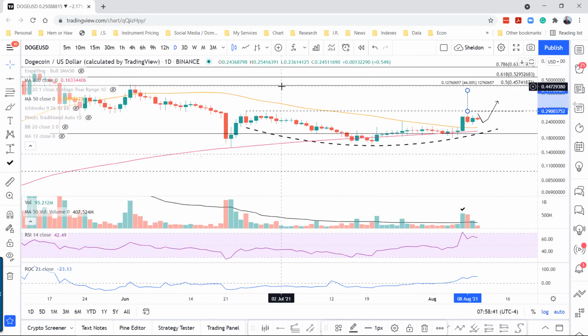If the momentum's there, we could track to the 50% retracement at spot 457, which would also correlate with these highs over here from the early June. So that would be your maximum upside if we get a breakout above the handle, which is right here at spot 288, which is very close to this high at spot 291. So overall, Dogecoin is constructive. In my opinion, it still needs to prove itself. It hasn't accomplished that much yet.